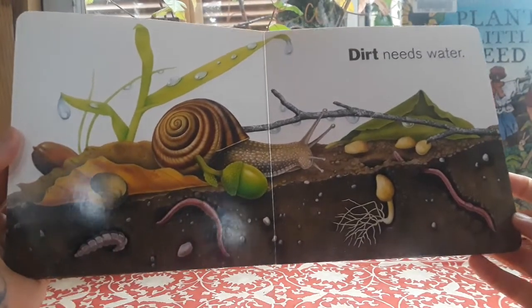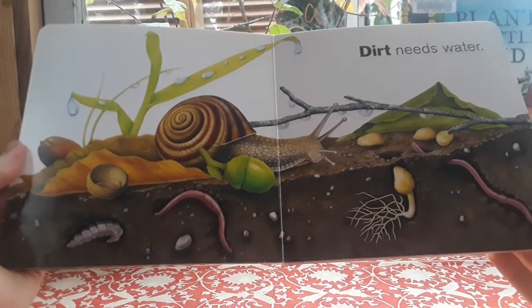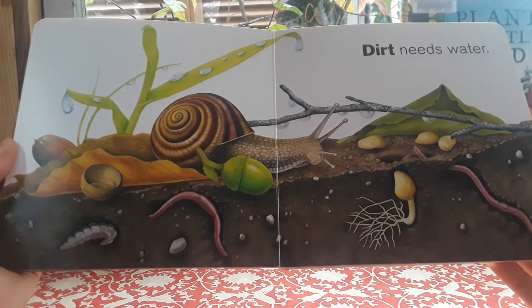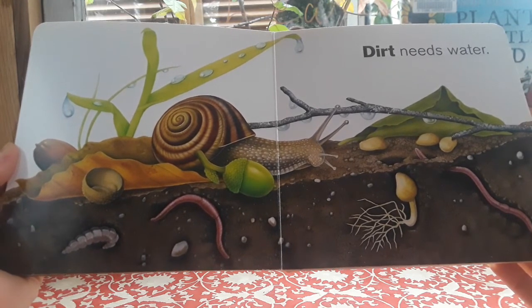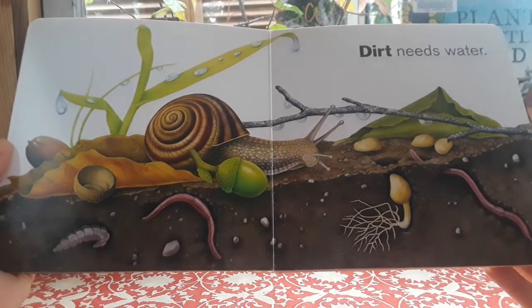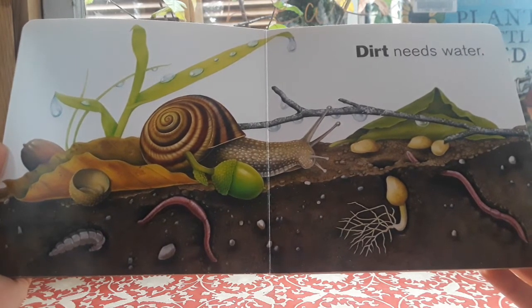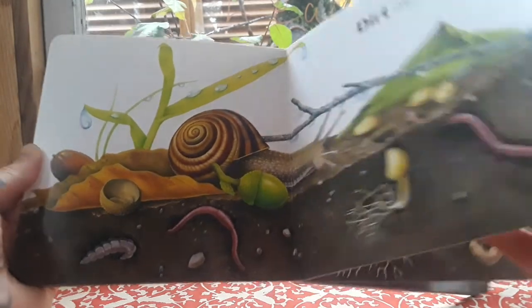Dirt needs water. The seeds like it to be moist when the ground is wet. And so do the worms. They love it when it's wet. And the snails and the slugs, they love it when it's wet.